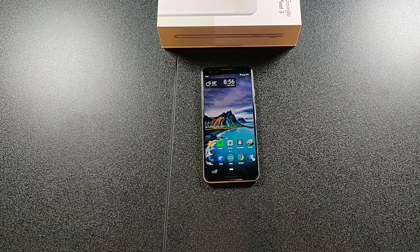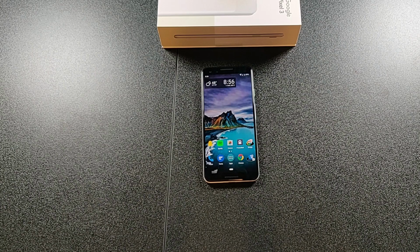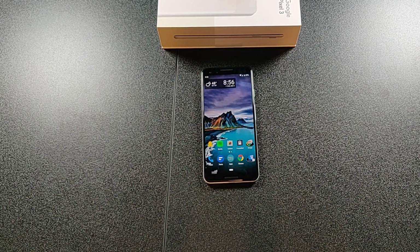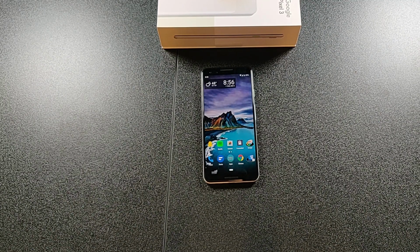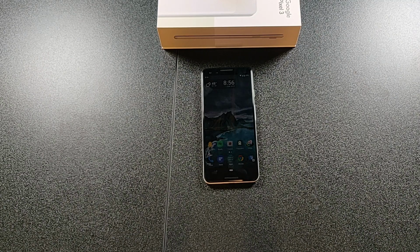In a word, no. What's going on, guys? Today we're going to take a look at the Pixel 3 from Google and whether or not it's worth its asking price. I just told you that I don't think it is. I think it's overpriced for the hardware that you get with the phone. I think the software experience leaves a lot to be desired, and I think it has the least amount of customization of any Android phone on the market, and that's obviously not a compliment.